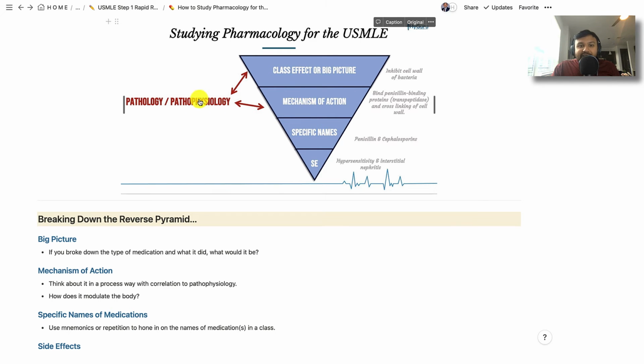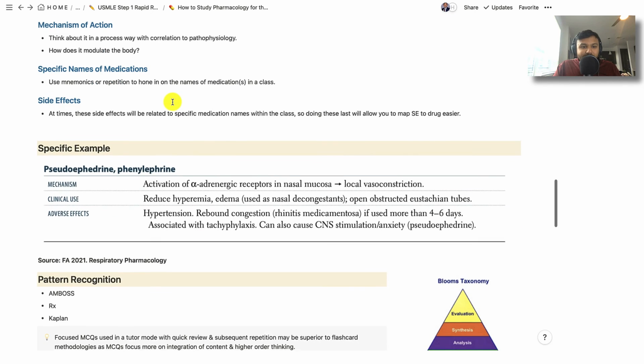But like I said, it is always important for us to take this reverse pyramid, and especially when you get to the mechanism of action, correlate it to the pathophysiology. Because as you note, these penicillins are going to inhibit the cell wall of the bacteria. And remember that whenever you have, going back to chapters 1 through 3 of Pathoma, whenever you have cell wall injury or cell membrane damage, you are going to lead to cell death. And that's how antibiotics are going to kill microbes.